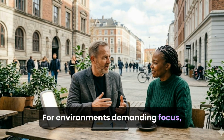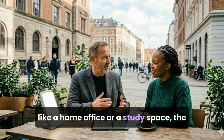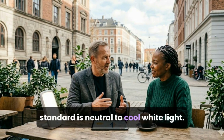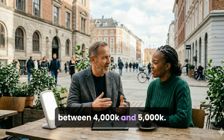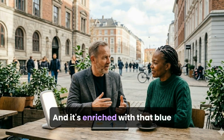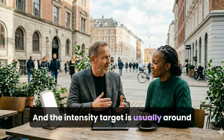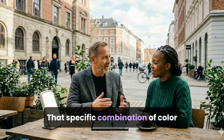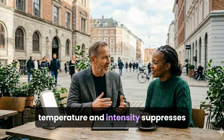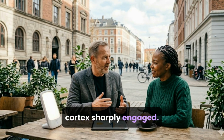For environments demanding focus, analytical thought, and high cognitive load like a home office or a study space, the standard is neutral to cool white light. Right. On the Kelvin temperature scale, this sits between 4,000 K and 5,000 K. And it's enriched with that blue wavelength spectrum we discussed earlier. And the intensity target is usually around 500 to 750 lux, right? Correct. That specific combination of color, temperature, and intensity suppresses daytime melatonin and keeps the visual cortex sharply engaged, without inducing that ciliary muscle strain we just detailed.